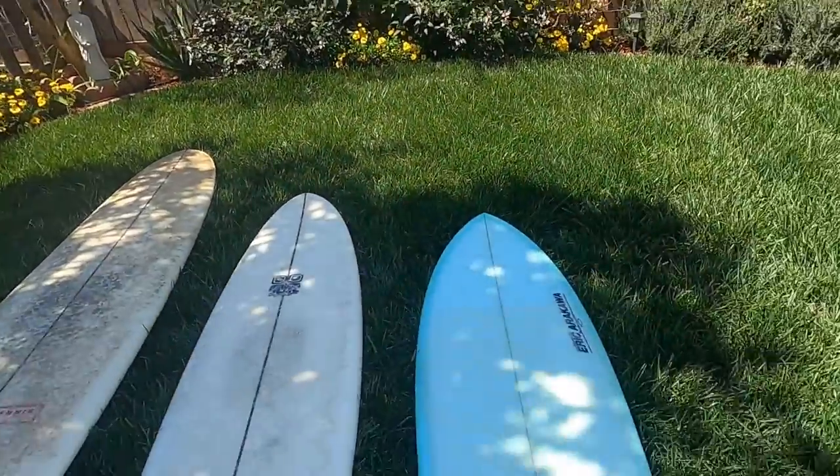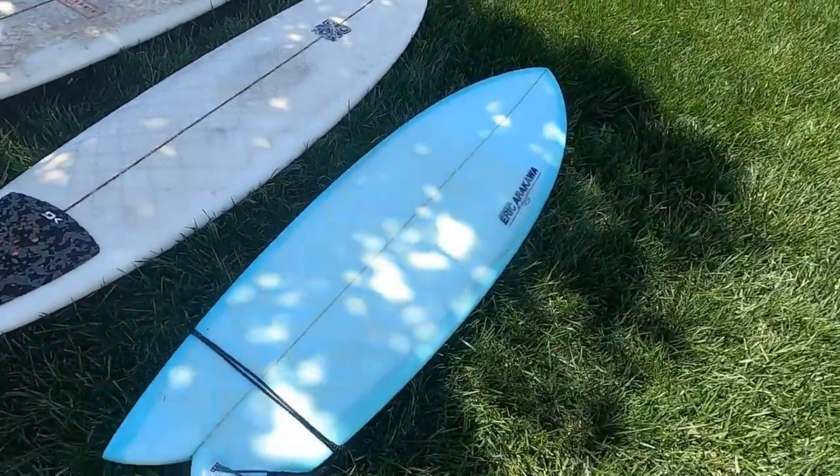All right, so you probably have a few questions wondering what's going on in that video that Mr. Koga just showed. I showed three of my surfboards. I pulled them out of the garage and laid them out on the lawn. The reason I laid them out on the lawn is because I just wanted to show you the size of them. So this blue one right here is one of my babies.